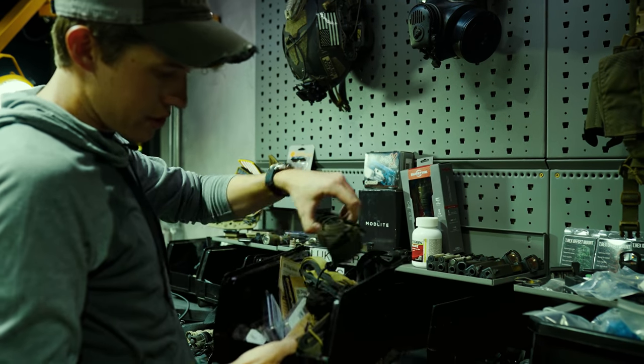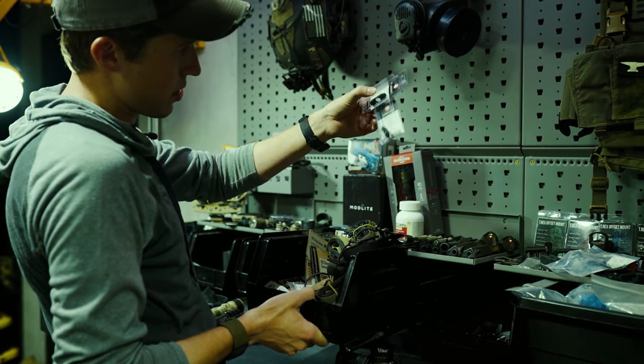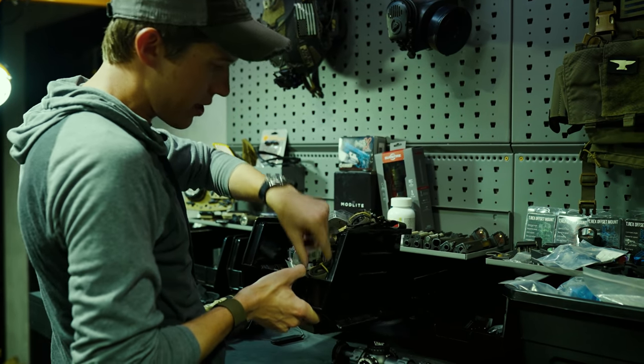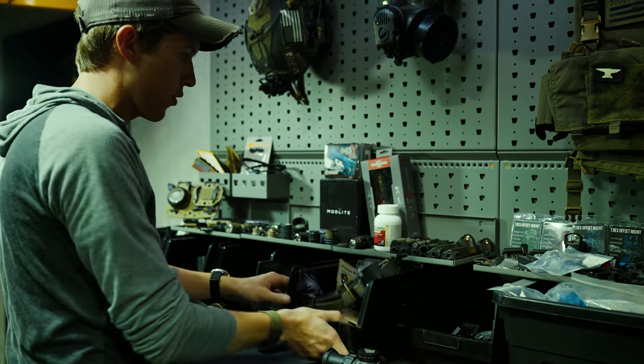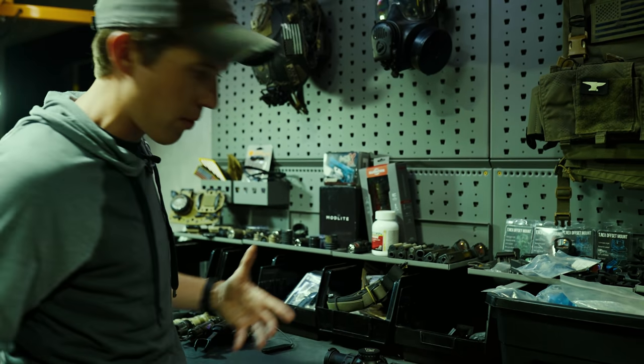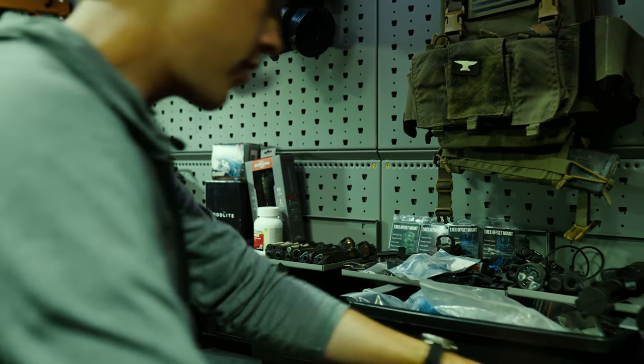Box of slings, so slings and hardware, QD points, actual QDs, the little sling hardware, whatever is used to hold the sling down to your rifle. So we can come over here, grab a sling, put it on a rifle, we're set, get you out of the way. Offset mounts.